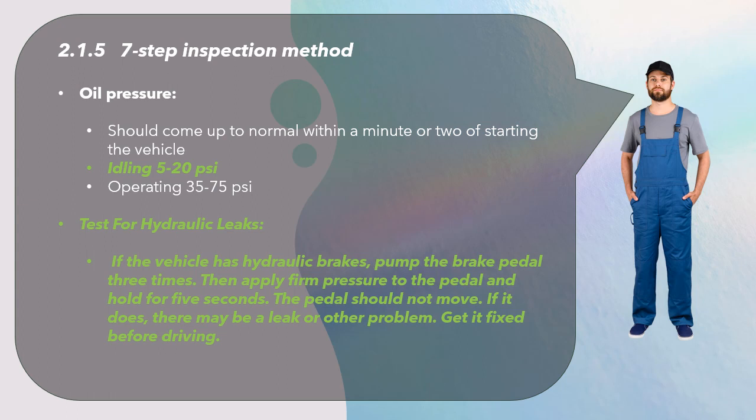Test for hydraulic leaks. If the vehicle has hydraulic brakes, pump the brake pedal 3 times. Then apply firm pressure to the pedal and hold for 5 seconds. The pedal should not move. If it does, there may be a leak or other problem. Get it fixed before driving.